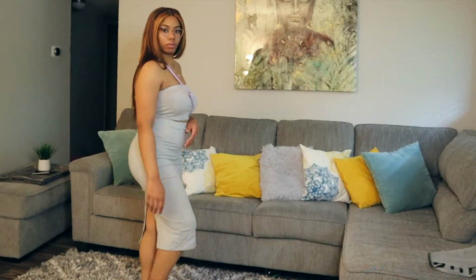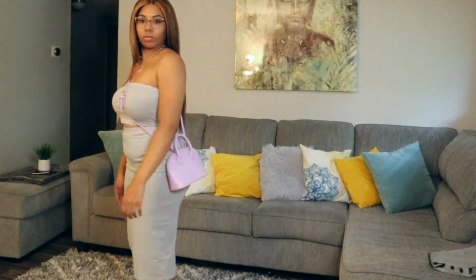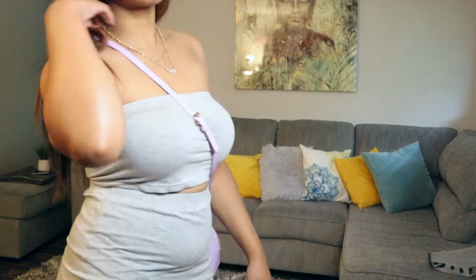So this two-piece set I also got off of Shein along with this cute little purse. And it's basically just a pencil skirt and a crop top. And I think it's really cute. It's comfortable, not too dressy.